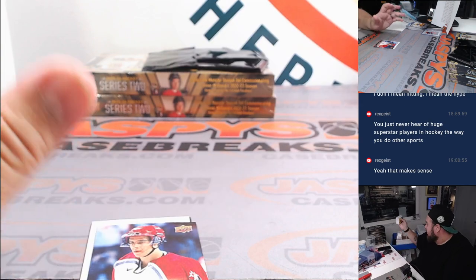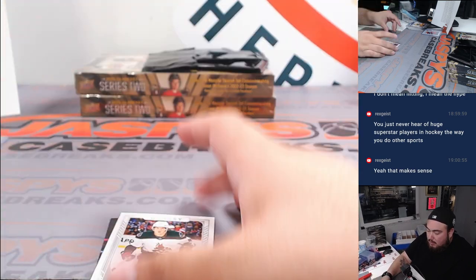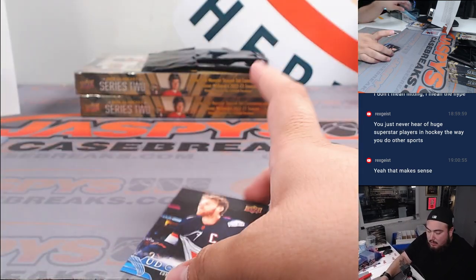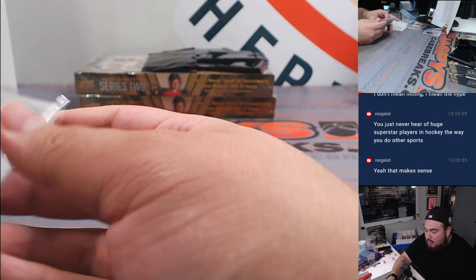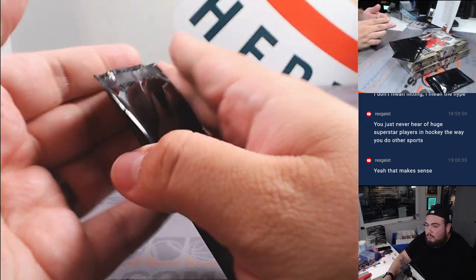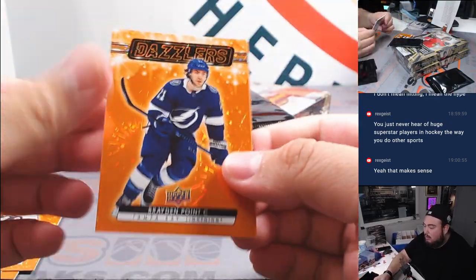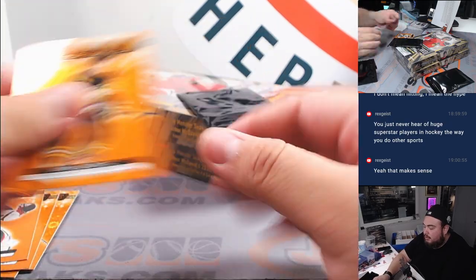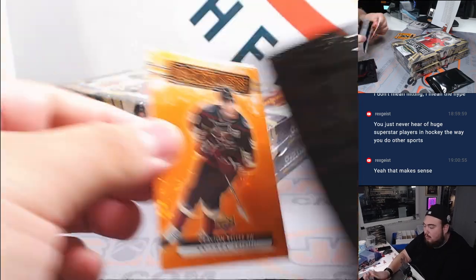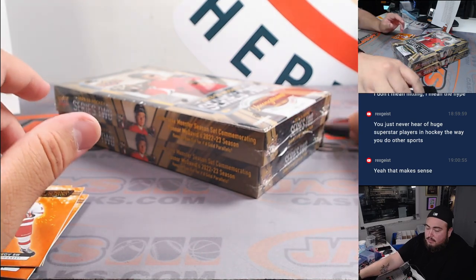All right, it's going to be up to the Dazzlers and hobbies. Tage Thompson, Sergachev, Noah Cates. Brayden Point, Gustafsson, Sid the Kid, Keller, Robertson, Svechnikov.